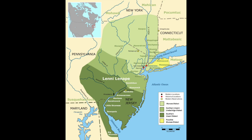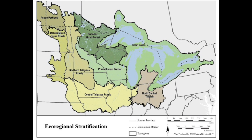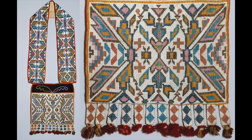So what is the context? Well, these bags were called Echunenjuan in the Ojibwe language. They were made across tribes in the Great Lakes and prairie regions. Women mainly created the bags, while men mostly wore them.